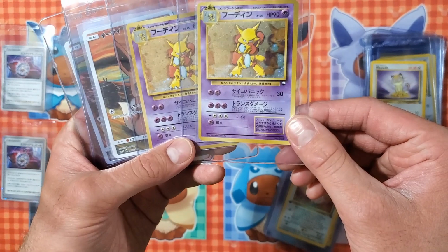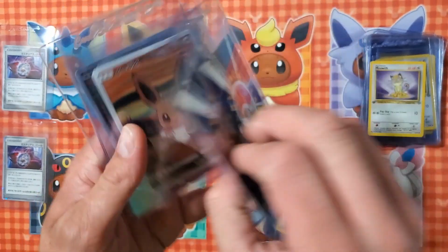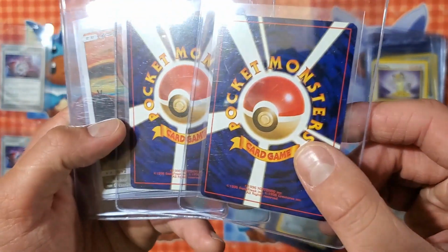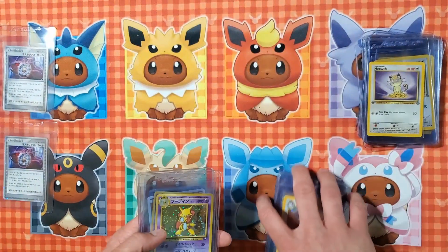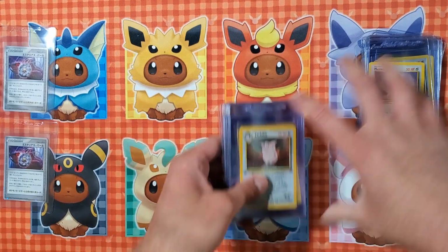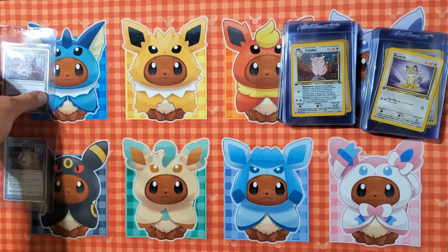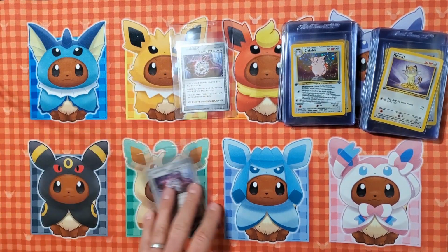a couple Masaki. I buy a lot of matched sets together, but these two I just picked up unmatched. They're not really anything special condition-wise. But still, I think they're a card that benefits from grading. So, went through those cards kind of quick. I wanted to focus on these at the end.